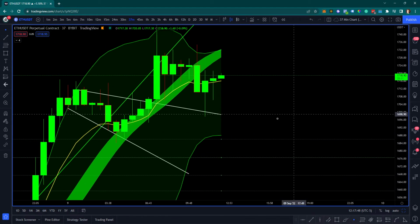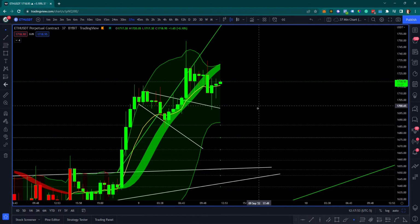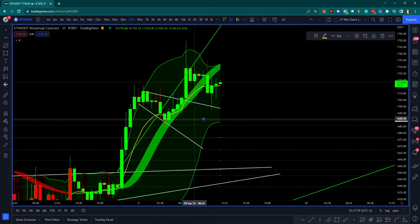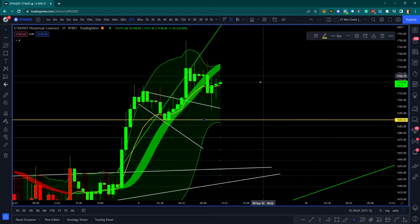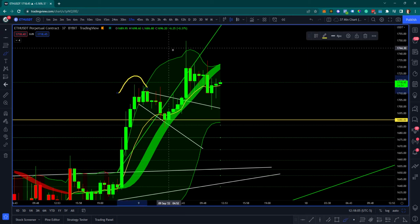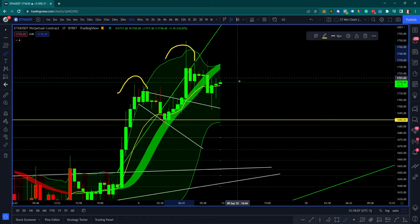Topside support has been back tested, but now if there is a rollover, and I must say this, we do have an inkling of a potential head and shoulders pattern. So it's not set in stone just yet, but it's just something to keep aware of.